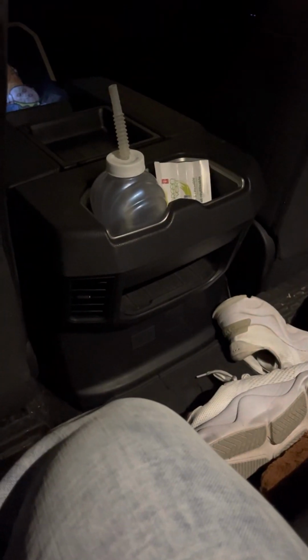And another thing I wanted to point out on the Tundra that I don't think I've pointed out before, one of the things I don't think is talked about much is how these windows here, they're all one touch. So one touch down, one touch up for all the windows.